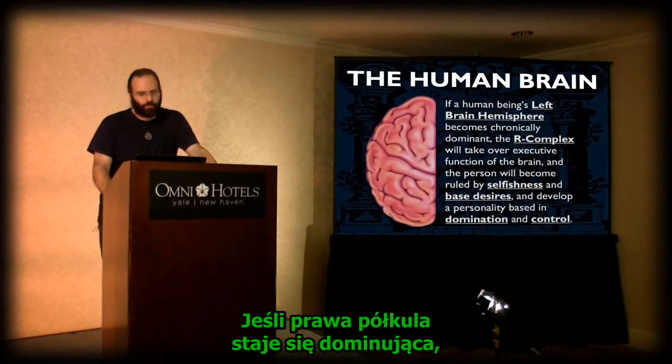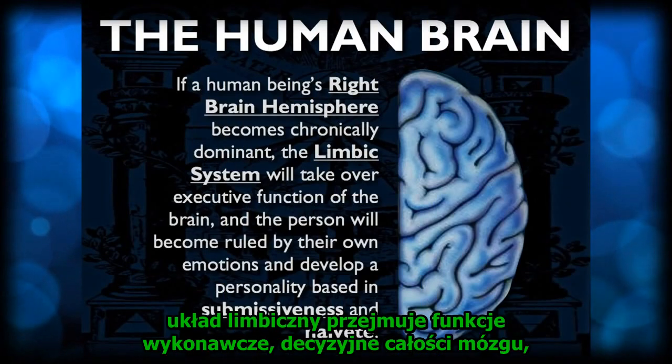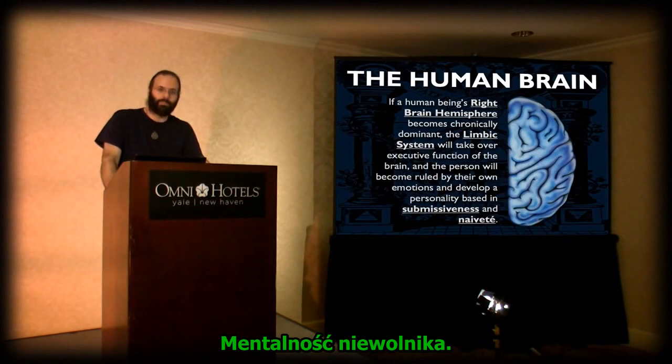Conversely, if a human being's right brain hemisphere becomes chronically dominant, the limbic system will take over executive function of the whole brain, and the person will become ruled by their own emotions and develop a personality that is based in submissiveness and naivete. Okay? The slave think mentality.